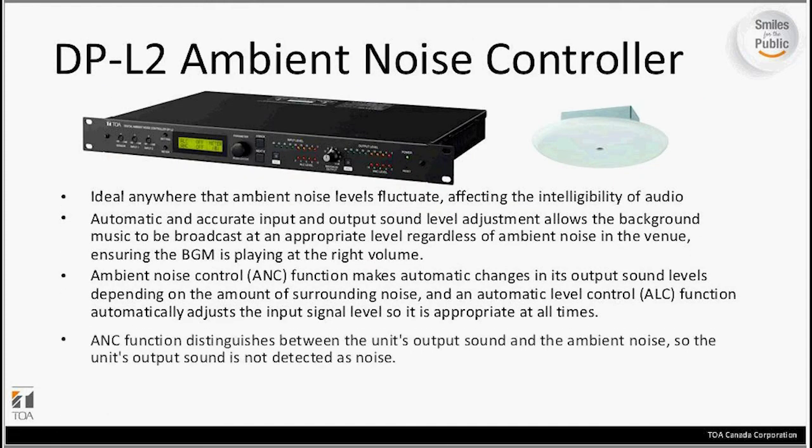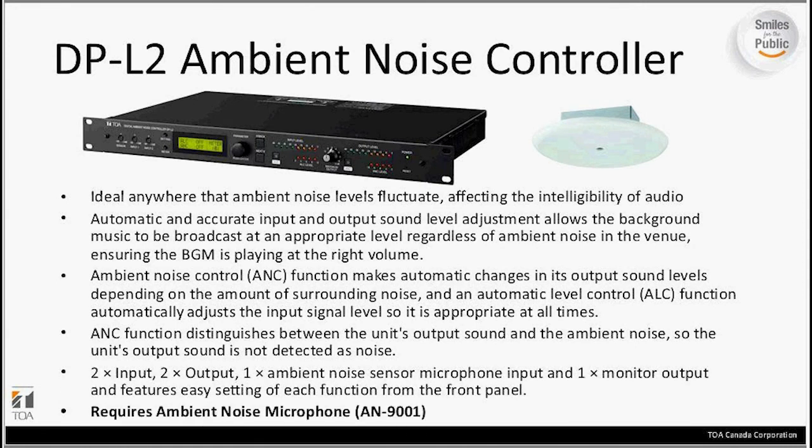Another thing a lot of people will forget about when it comes to background music systems is the fact that they're not always going to be dealing with a room that is always at the same exact level of ambient noise. So, for instance, say in a restaurant, your ambient noise level is going to be changing throughout the day. It might be louder at night when more people are coming into the pub side and things like that. So you need to be able to control the volume level of your system in conjunction with the levels of the ambient noise.